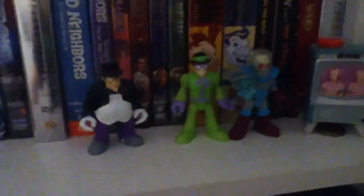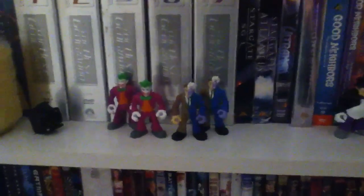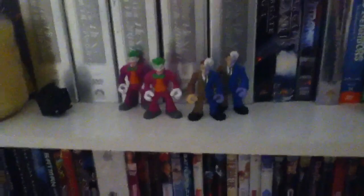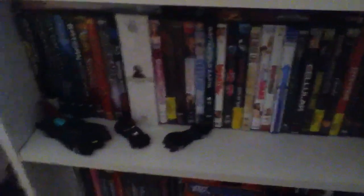Penguin, Riddler, and Mr. Freeze. Those are the Imaginext guys. They were really cheap on sale, and then I ended up with two of these guys because it came with the set with the other Batman, Robin, and the Batmobile, which is down here.